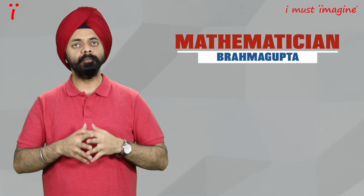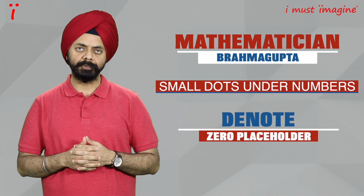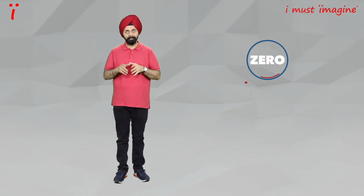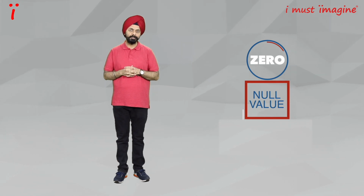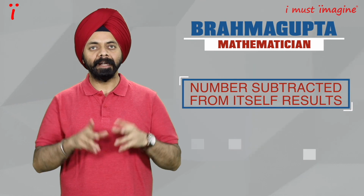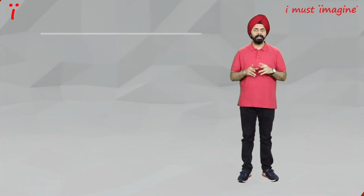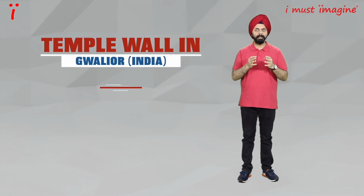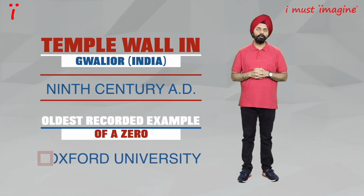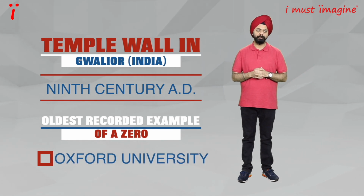Their mathematician Brahmagupta and others used small dots under the numbers to denote zero, a placeholder. And they also used zero as something having null value, or so-called shunya. Brahmagupta was also the first mathematician to show that a number subtracted from itself results in zero. An inscription on the temple wall in Gwalior, India, dates back to the 9th century AD and is considered to be the oldest recorded example of a zero, according to Oxford University.